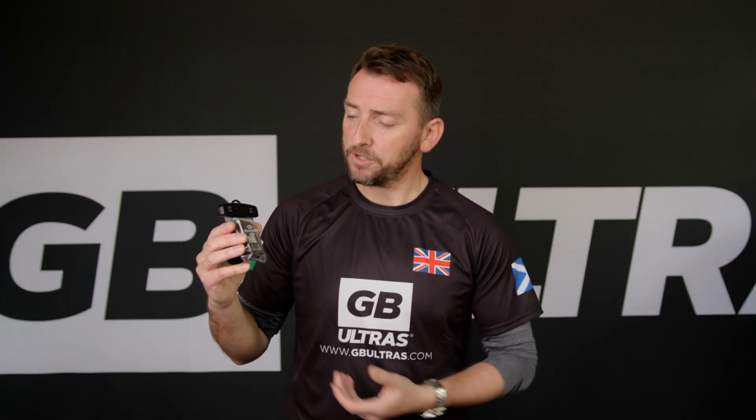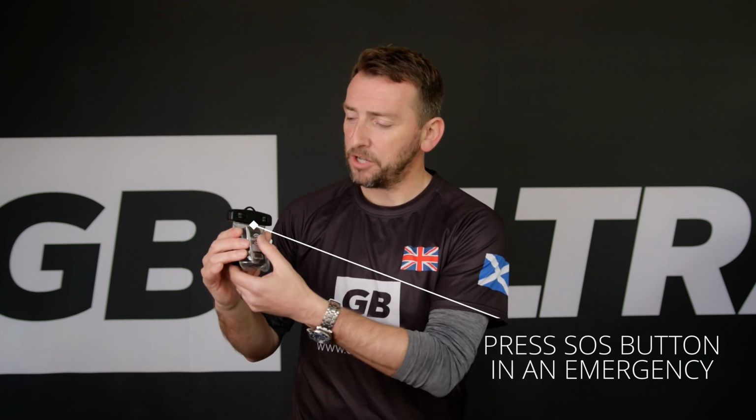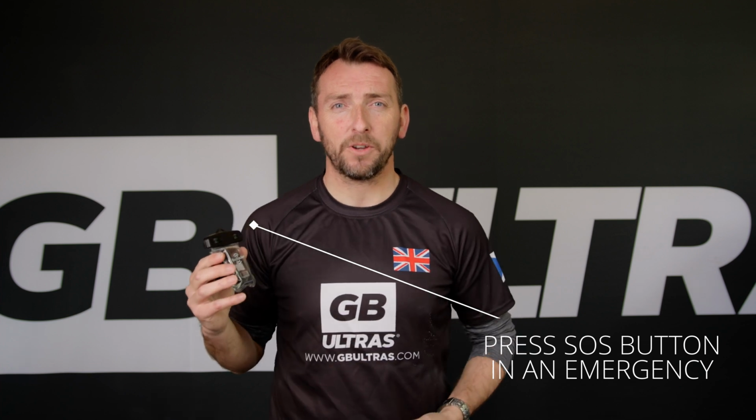In an emergency, there is an SOS button on the tracker. Just on the front of the tracker, just where the race tracker logo is, if you gently push that button down for 3 seconds, that will alert Race HQ that there's an emergency. Pressing the SOS button for 3 seconds is no substitute for speaking to Race HQ on the phone.